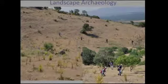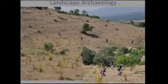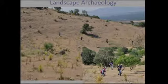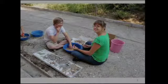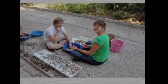Here's my colleague Andrea De Giorgi, who is holding the GPS device to keep track of where this stuff is being picked up. Then we would come together and go over everyone's pottery, teach the students about the various types of pottery they found, the eras, just to get an idea in the field of what time frame we're talking about. Then we'd take it back to our survey house and wash the pottery.